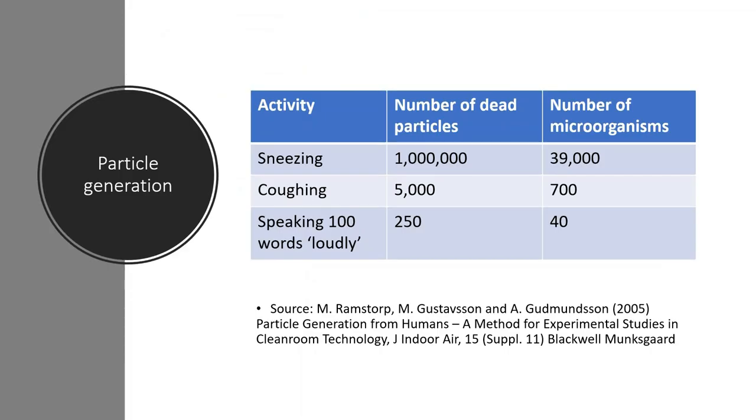And this next slide further elaborates on particle generation. And this is data undertaken in Sweden, and it dates back to 2005. And this shows how the different numbers of particles are linked to different numbers of activities, and also how many of these particles have been demonstrated to carry microorganisms. And here the Swedish researchers undertook activities in specially designed aerosol chambers, so they were able to directly measure particle and viable counts. And this again emphasizes the importance of good gown and face mask protection.